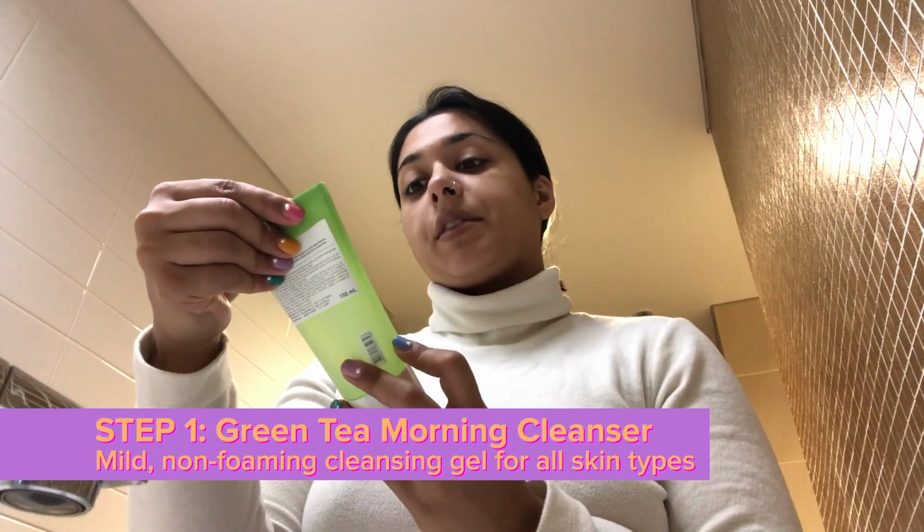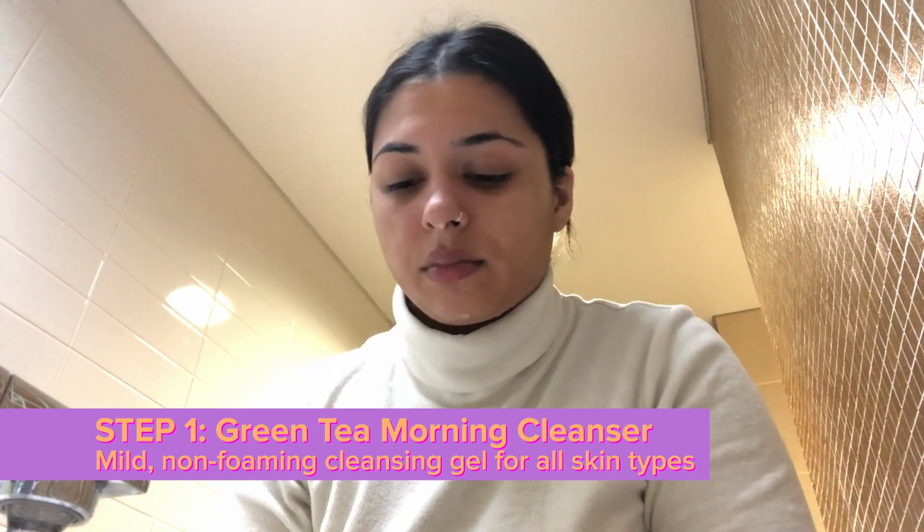Okay, day one, here we are. This is the part where I would usually use a literal bar of soap to wash my face. But today, I'm gonna try the morning cleanser. Double squeeze green tea from the Jeju Island, sounds fancy. So it's like a clear liquid, which you can kind of see there. It feels really jelly-like and light and hydrating. It's not too thick.